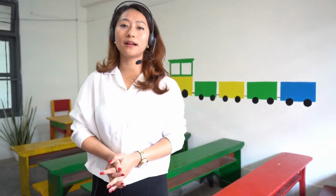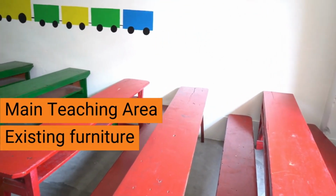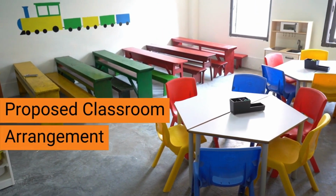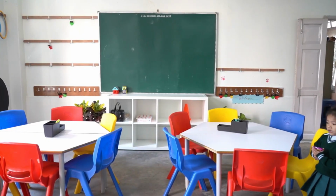Taking into consideration an existing standard size classroom, which may be around 10 feet by 15 feet, and also using some of the existing furniture that they may already have, like benches and desks, they propose to create different designated areas to organize different kinds of activities within the classroom itself.